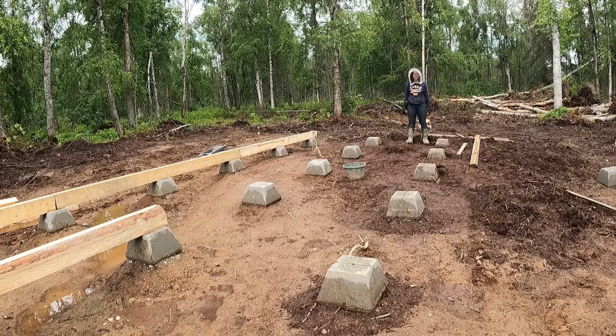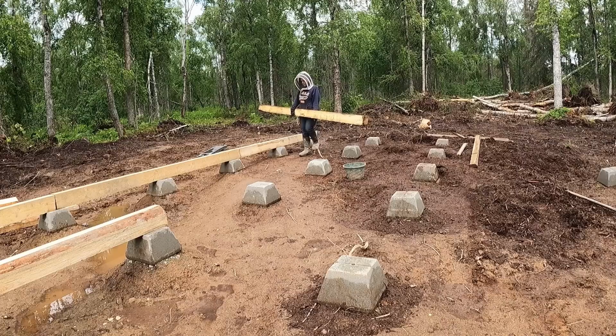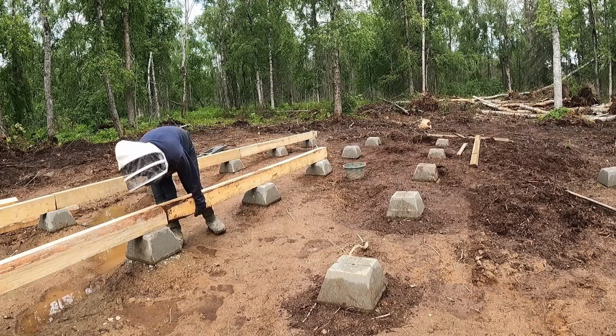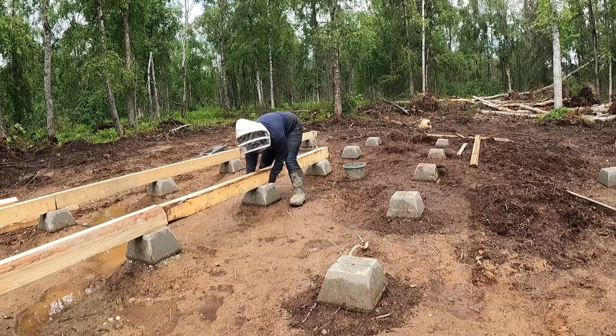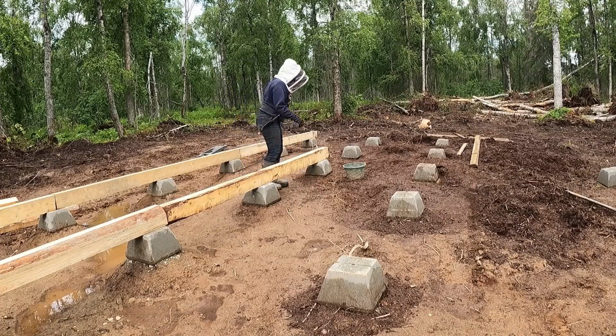Row 3 is done. I mean, they're just sitting here temporary just to make it feel like we're further along than we actually are. Yep.